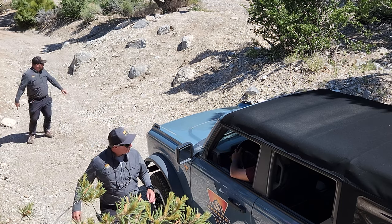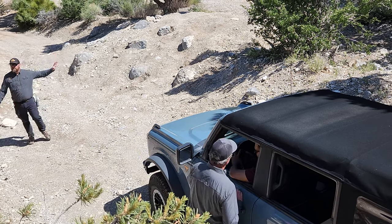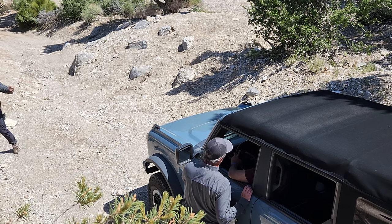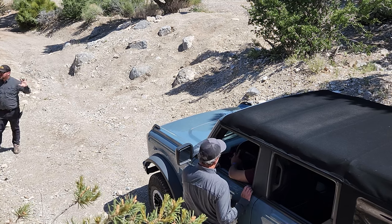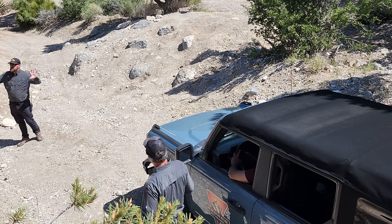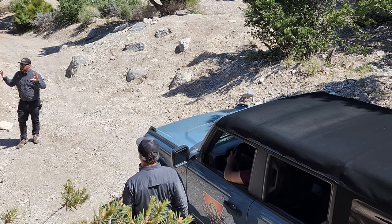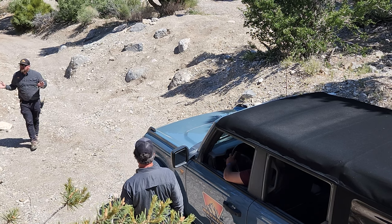So we could drag it up through there with the front locker, absolutely. We can engage that rear locker. Our concern here is that loose gravel, right? So if I get one tire jammed against the rock, that other tire is in the gravel, that gravel is going to spin, I'm going to lose traction. So if I get both those tires equal power, that can help push me up the hill.